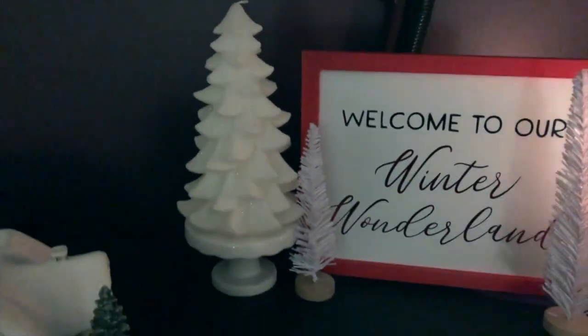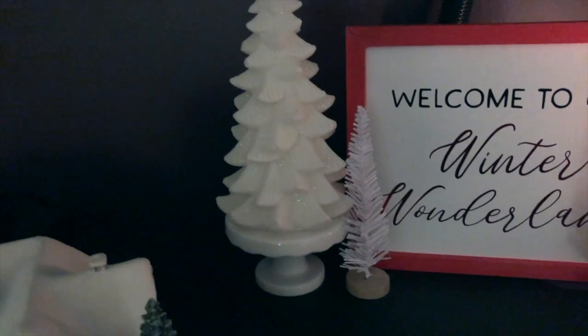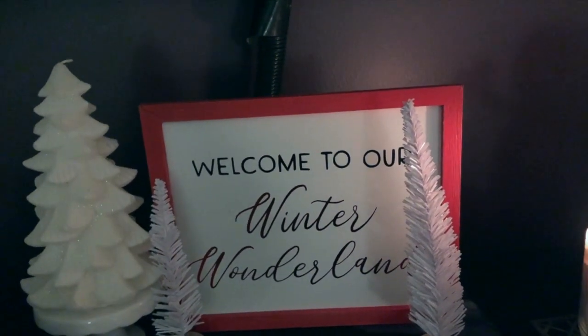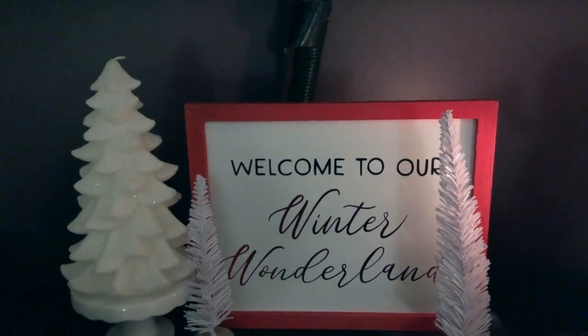And every year I think, oh, I'm going to throw it away. But I'm kind of glad I didn't do that. It's sparkly. It's real pretty. So I just grabbed that and put it on a little cake stand. I got that at Target. And then those two little trees I got at Target also, and that sign, welcome to our winter wonderland.